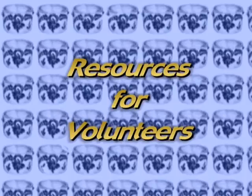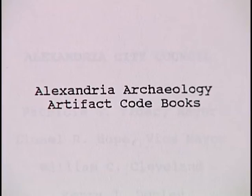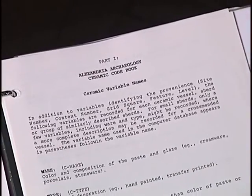There are several tools and resources available to help you here in the lab. One of the most important is the Laboratory Volunteer Resource Book. This is a 3-ring binder which contains background information about each site where we're working. It also contains the Alexandria Artifact Codebook, which provides information about the identification and dating of artifacts, as well as the terminology used when cataloging artifacts.